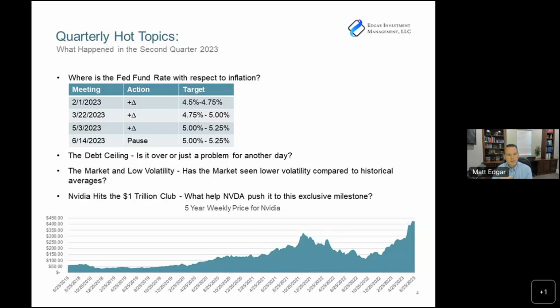Another big story in Q2 was the debt ceiling debate. As a reminder, the United States government has to issue additional debt periodically to finance government spending, defense spending, entitlements, things like that. The Congress has to authorize an increase in that debt ceiling, or authorize additional debt being issued.